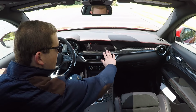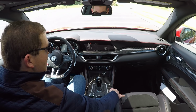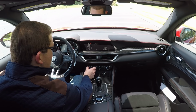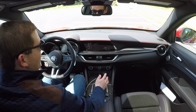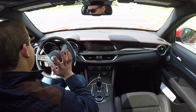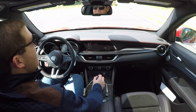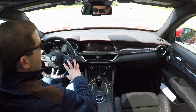As you can see, all of this is carbon fiber on this Quadrifoglio model. Some people might like that. I think it looks pretty sporty, especially with the black with leather trim. But as you can see by using some of the buttons, they're not absolutely the nicest buttons in the world. I actually think Hyundai, Kia, and the Genesis brand has them beat. But that is not why you're buying this car, for the lovely, incredible interior that blows you away. If that's what you're looking for, you might be better off with, like, say, a Volvo or a Mercedes-Benz product.